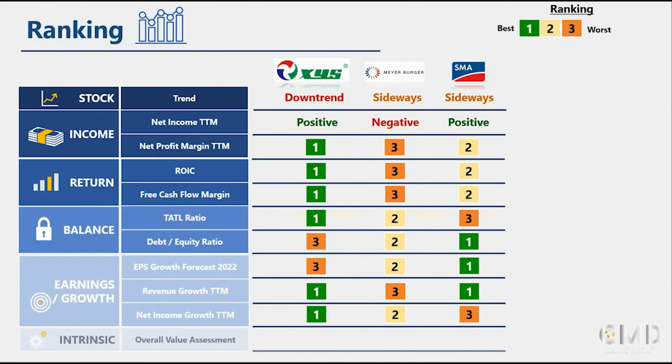So overall, based on the overall value assessment, what we are seeing as of today is that Xinyi Solar is definitely undervalued. Meyer is fairly valued with a little bit of weight on the downside part. And for SMA, we see that they are undervalued, fair valued-ish, so not a huge upside, but neither a lot of downside, like the analysts at least are predicting.